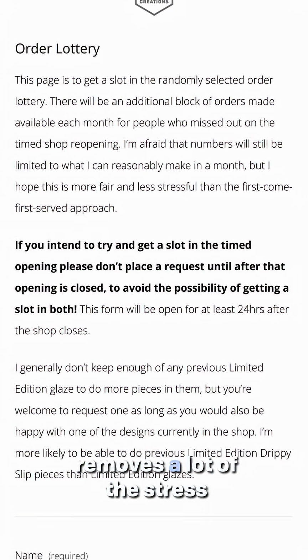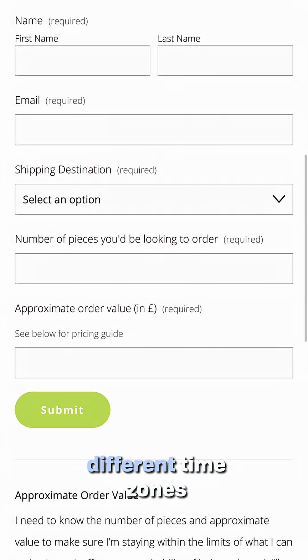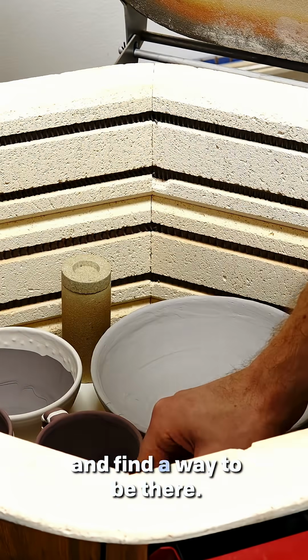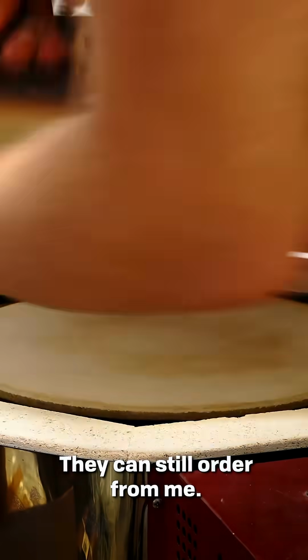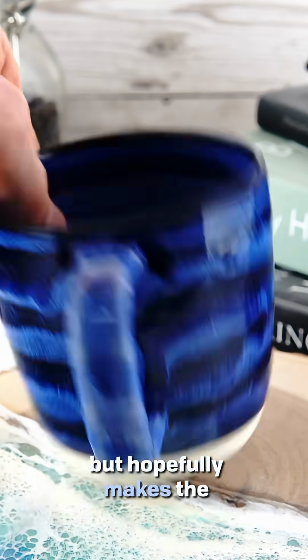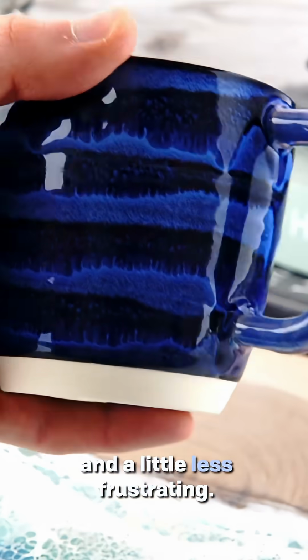This hopefully removes a lot of the stress for people who are in different time zones or might be working when the shop goes live. They don't have to try and find a way to be there. They can still order from me. This doesn't solve the problem of having a higher demand than supply, but hopefully makes the process a little more fair and a little less frustrating.